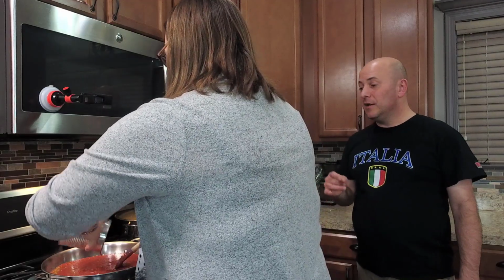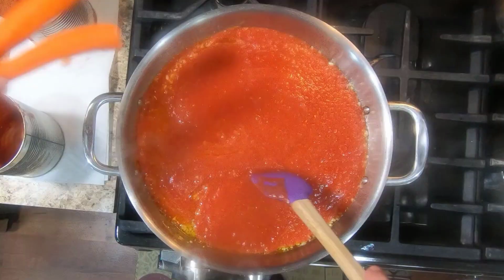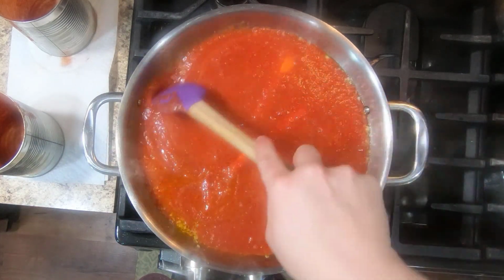Oh, look at that, perfect. Go ahead and drop in your carrots. Now this is 1.5 carrots. We just got them skinned. Just go ahead and put them right in the sauce. They're going to add kind of that earthy flavor.